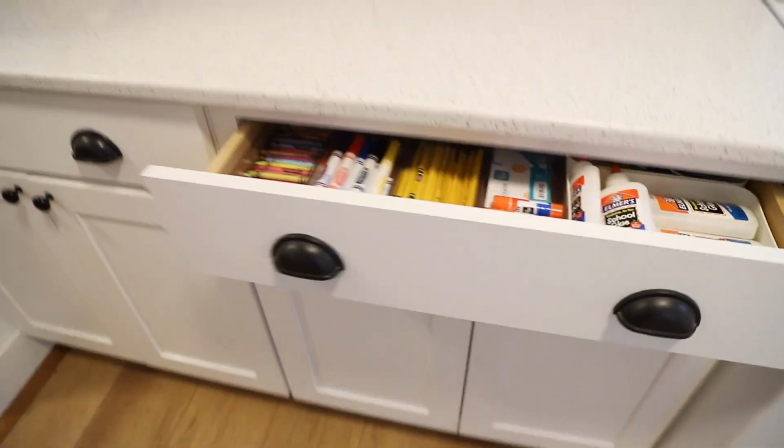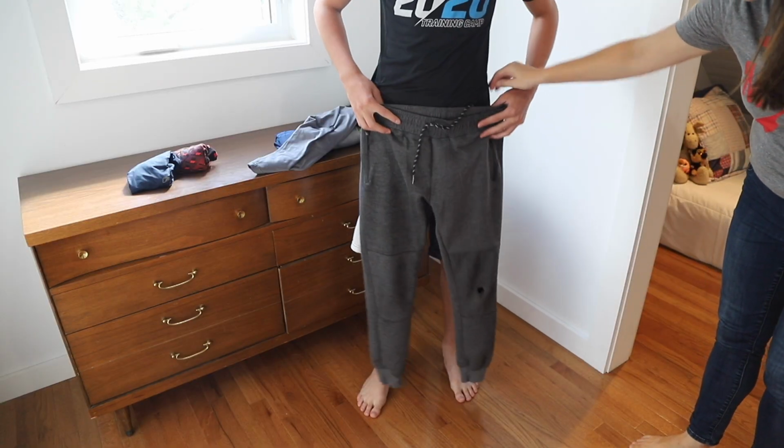Another really common decluttering and organizing back to school project is to go through kids' clothes and shoes. Now, I'm not sure about your kids, but mine tend to grow like weeds in the summertime. I think it's maybe the extra sleep that they get or all the fresh air. Whatever it is, it always seems like going into the fall season is when I see that they have outgrown the most amount of clothes.